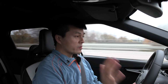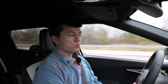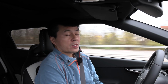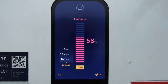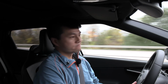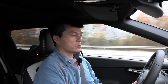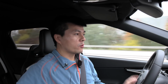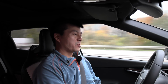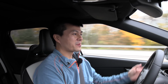We are on the move again, on the way north. Man, I had to go to the restroom, a type 2 break, and I came back and I had almost 60% after 12 minutes. So the actual charging time was 13 minutes. This car is unstoppable. I didn't have time to grab something to eat. Well, that's fine. I still have 1 banana. And we are on the way back. Okay, let's go.